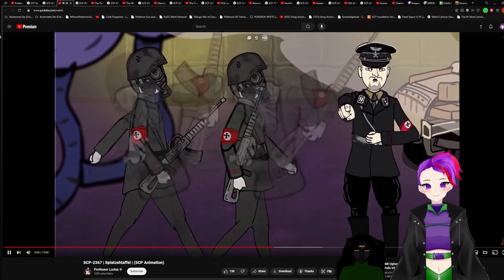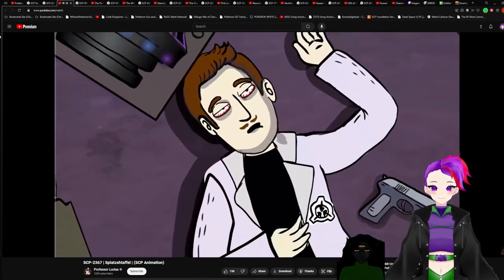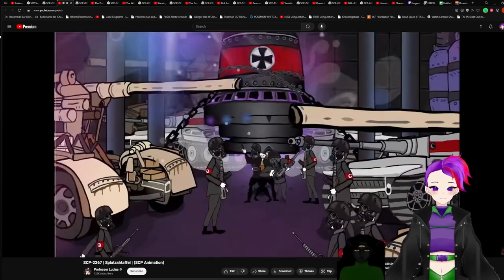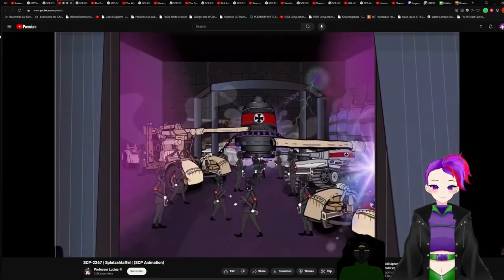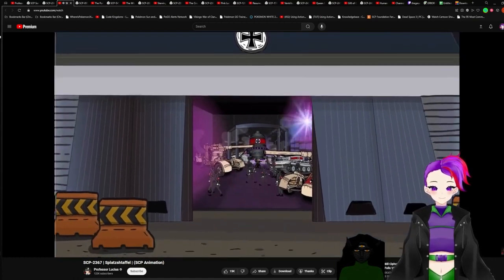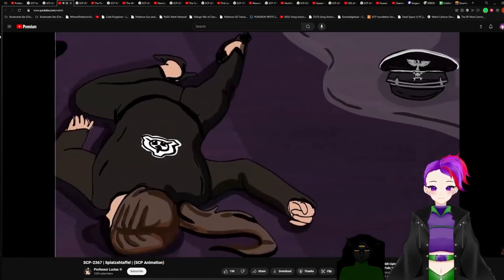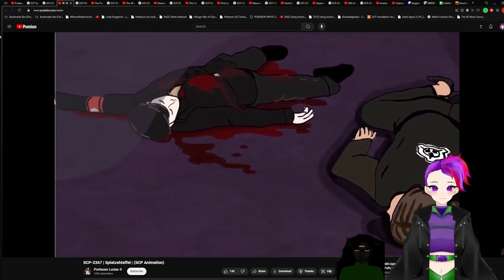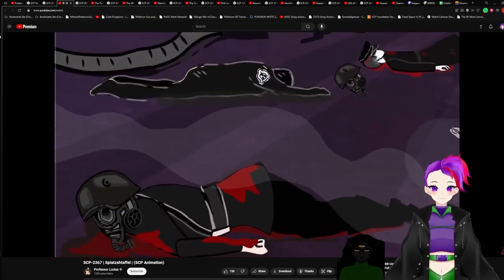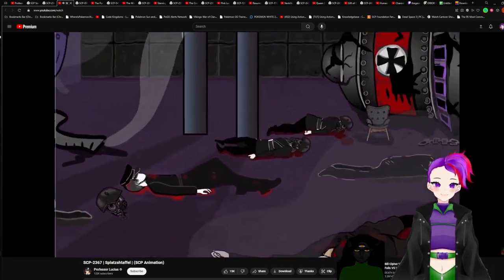In the ensuing fight, Klaus's father was lost, presumed killed. The Foundation took heavy losses. The only survivors managed to radio in for support, shortly before expiring as well. When reinforcement finally arrived, they would be massacred. Dead agents and SS soldiers alike were strewn across the hangar. SCP-2367 was in the corner.